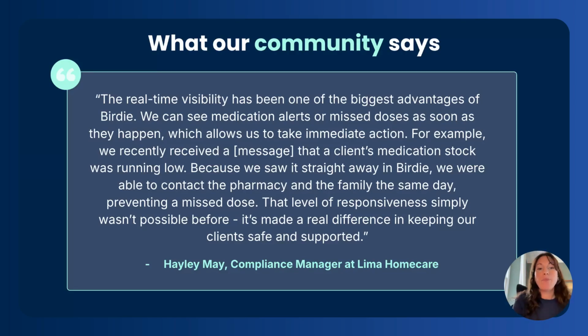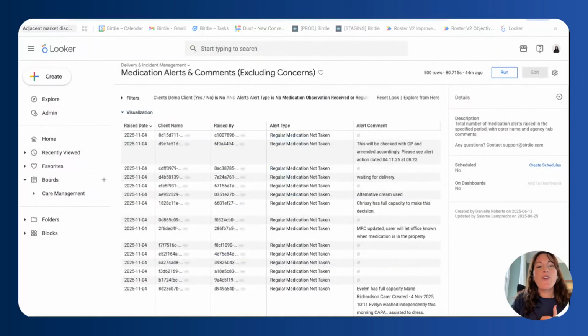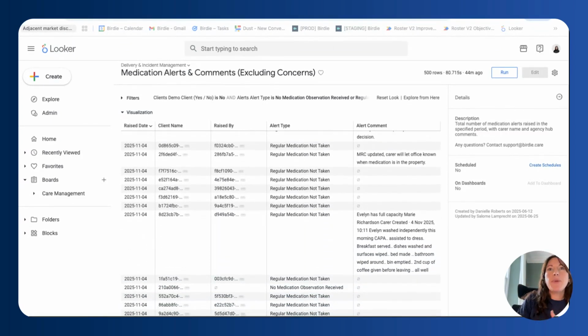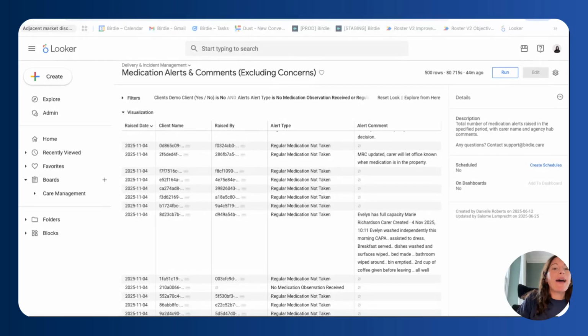So while the EMR is perfect for looking at individual clients, these reports give you a strategic bird's eye view of what is actually happening in your agency. So if I just share again, okay. So this report gives you a view of any medication that was expected to be taken, but wasn't. And this allows you to spot patterns.